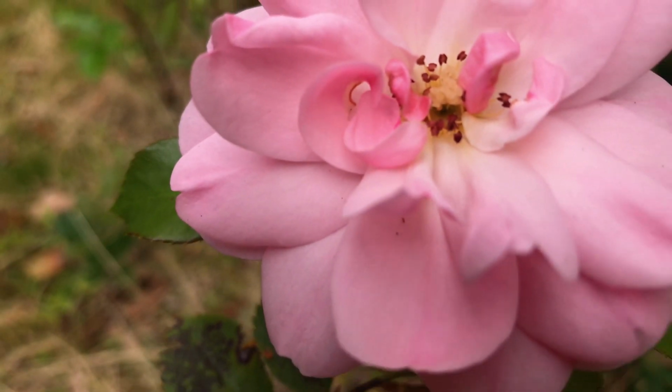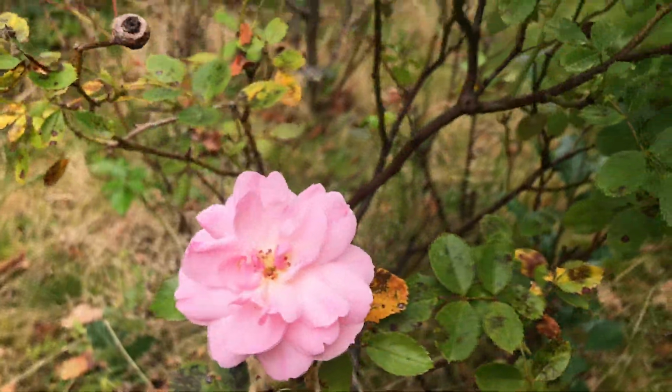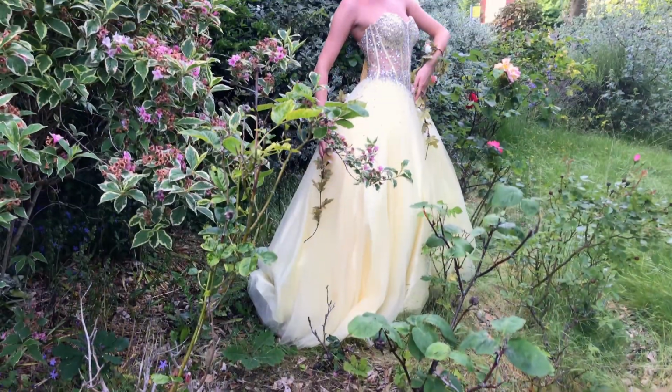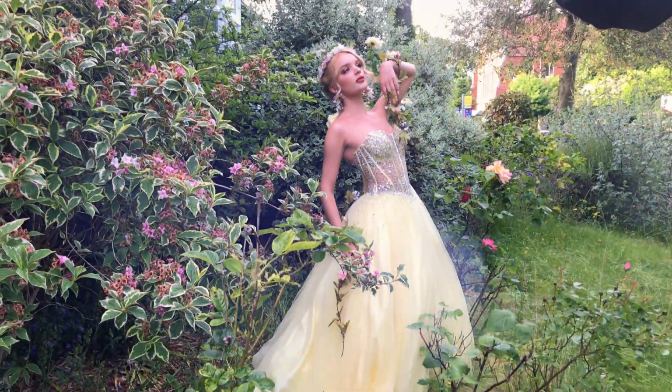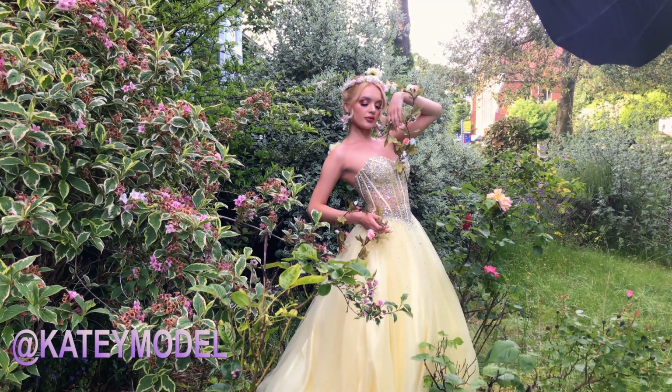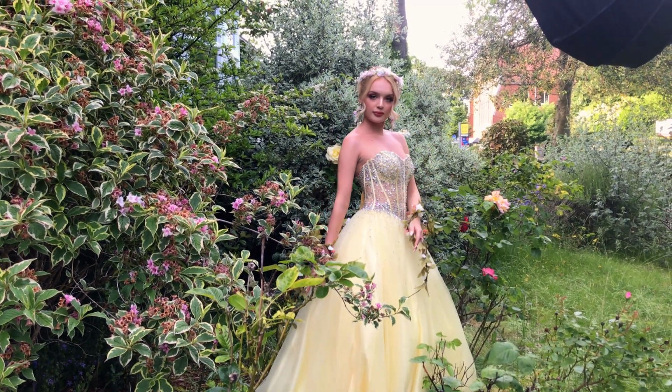So we started this shoot in my front garden. It's pretty in spring, summer, because there's lots of flowers and lots of roses. So I put the model sort of in amongst all the bushes because I love a 3D effect where you've got volume behind her, in front of her. It really creates a 3D effect in the pictures.